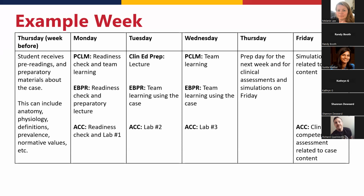And so the pre-readings, again, are quite facilitated, and may include anatomy, physiology, definitions, prevalence, whatever the instructor wants to provide to give the students some foundational context prior to going into the week following, and will help them through the case development.